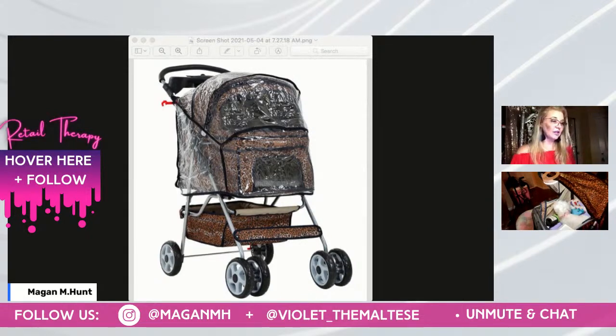Okay, so let's take a look at the stroller. Now, Violet and I like this because this is great for going to the farmer's market. And this one actually has a rain cover. So if it starts to rain, you're covered. Also, I have some friends that have some older pets. Your pets, your dogs, your cats, they still need to get out and get fresh air to have good quality of life, but maybe they can't do a long walk. So this is a great option for your pets as they start to get into their senior years.